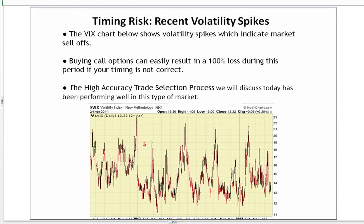And I'm displaying a daily price chart for the VIX, which is the fear index, and these vertical bars are the daily price movement of the VIX. You can see that each one of these spikes up represents a market sell-off. So if you entered an option trade and you had bad timing and you hit any of these sell-offs, it could result in a 100% loss. So we're going to talk about ways that you can mitigate that risk.